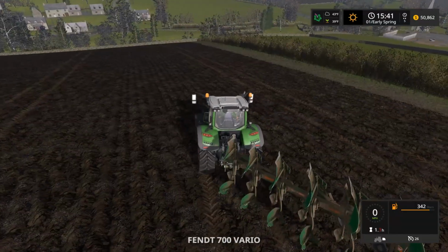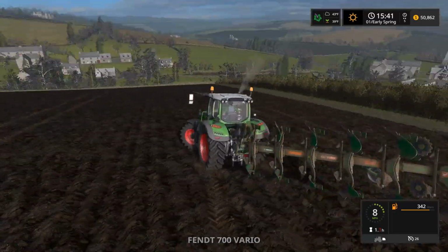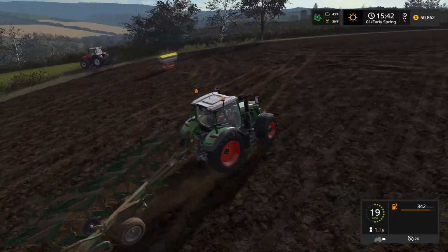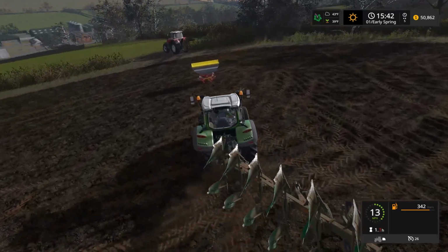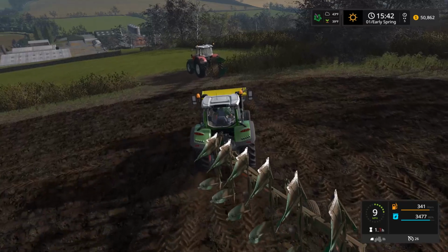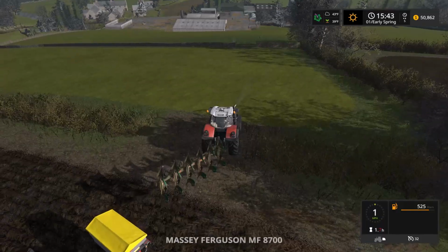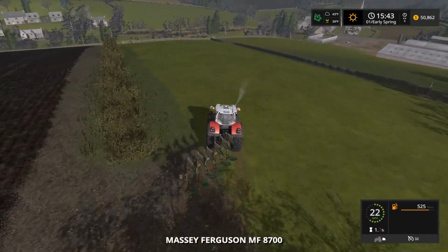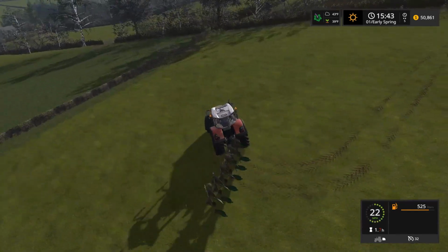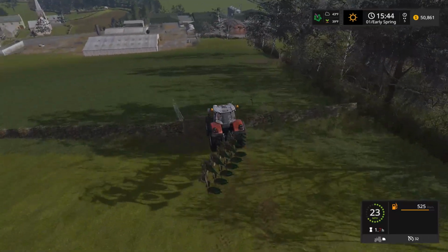Now both of these tractors are the starting tractors on the map, so I did not buy them. I did upgrade them to the most powerful that you can upgrade them to, which wasn't really that much. I mean, I wasn't really too worried about it. There we go. That was great. We're just taking the scenery out, that's all.